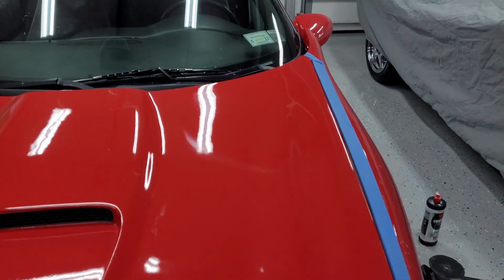So I think we're going to do that on the rest of the hood. So my process was 2000 grit, 2500 grit, and then compound. And then I'll obviously do the whole thing with a polish as well. So nothing to it but to do it. Let's smooth out this hood.